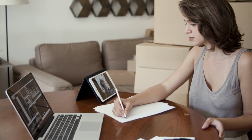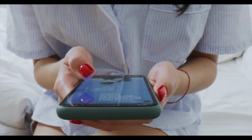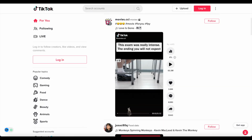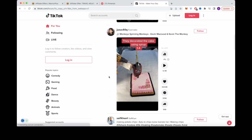So there are a bunch of different ways that you can get free traffic, and lots of it. There are several different platforms that you can use that are very viable and completely free. There's Pinterest, Facebook, Instagram, TikTok, and more. In my opinion, TikTok is the best one to use as you have the best chance at getting a ton of views and potentially going viral.